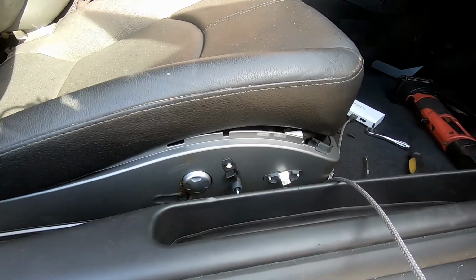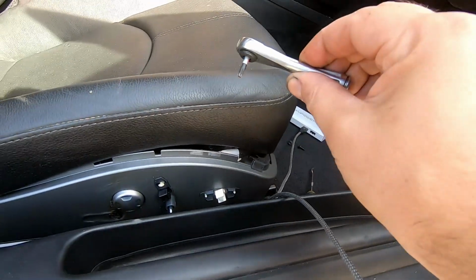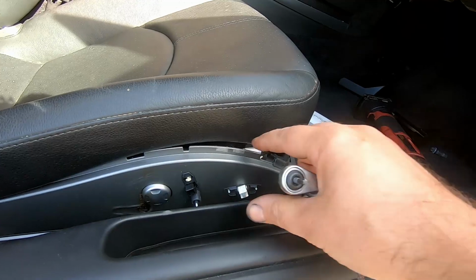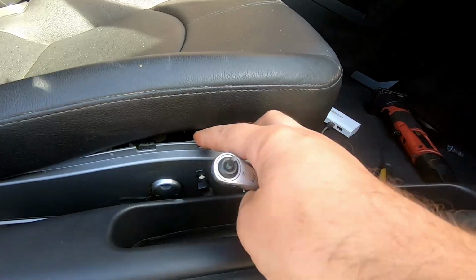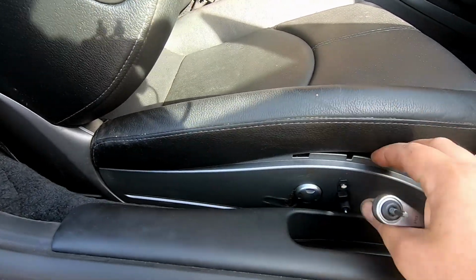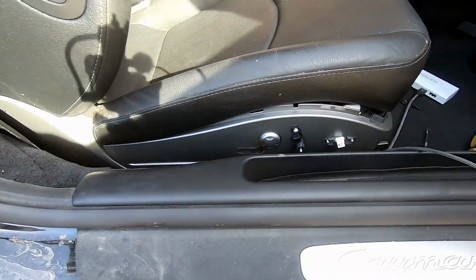I'll try to get in there again with this tiny thing, undo those 3 bolts and remove those switches, making me more space. And I'll try to get to this rear bolt to remove this piece completely. And a slight correction in the order of operation.